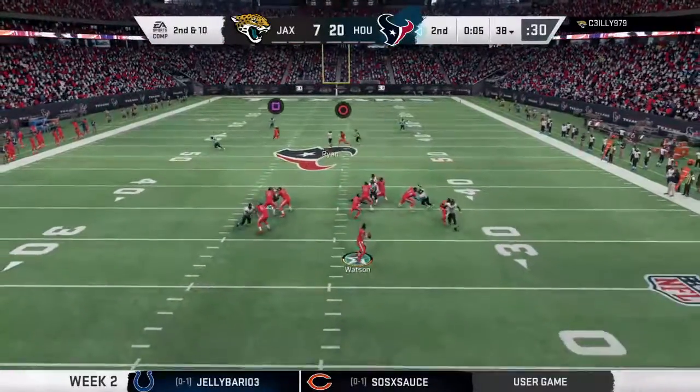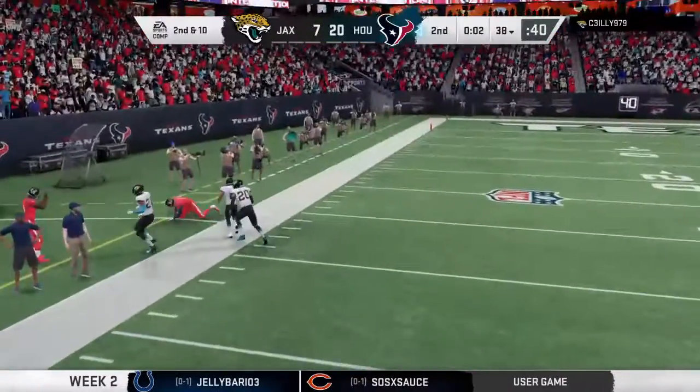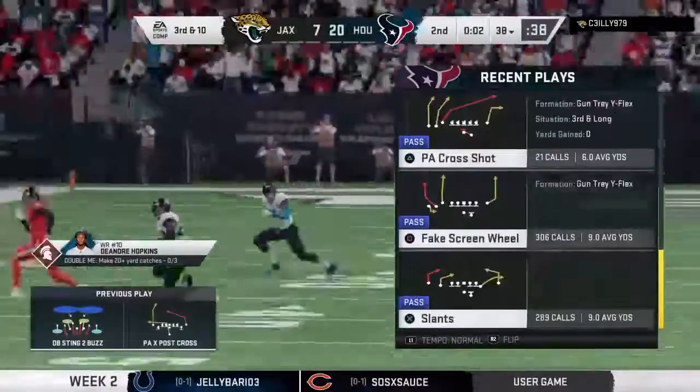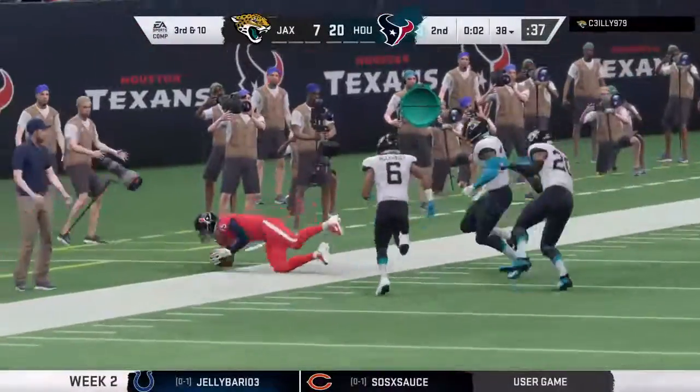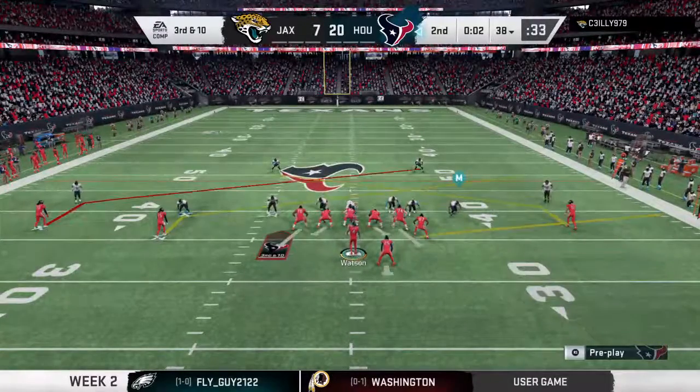Watson now. Going to throw again. And on the left sideline, he caught it, but out of bounds, according to the head linesman. Incomplete, so the ball a little late getting there, and it's third down. And this should be the final play before the quarter ends.